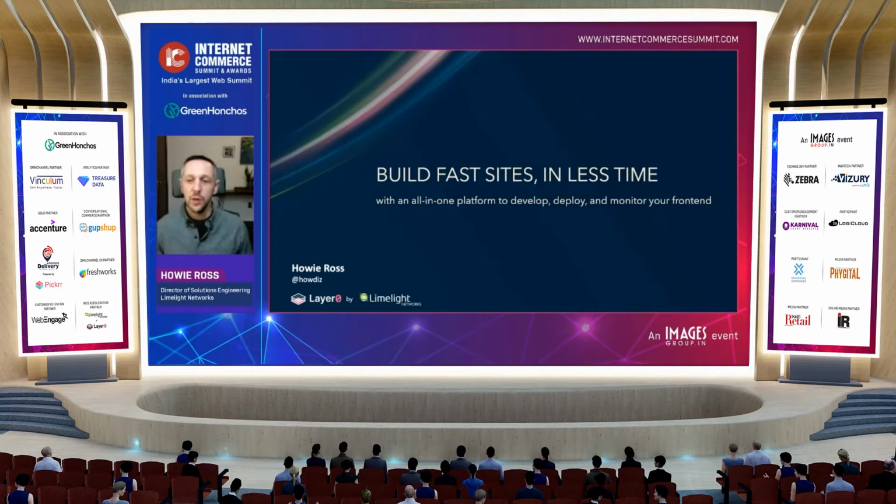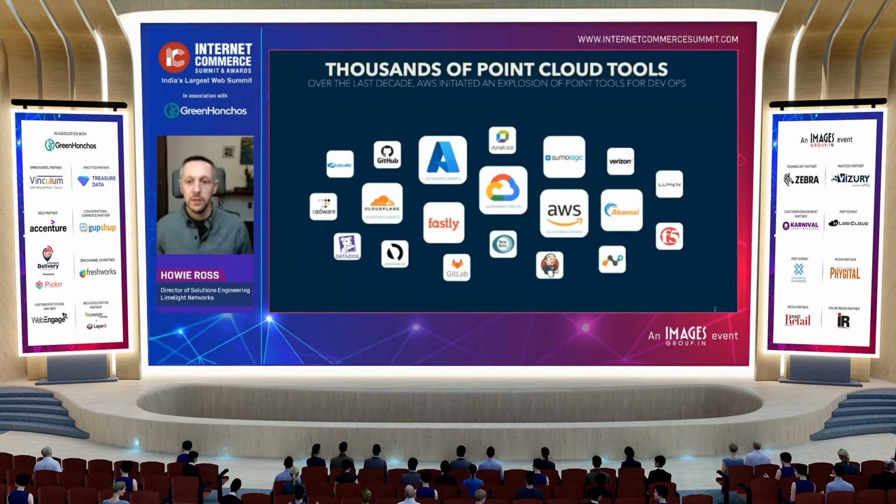Today, I'm going to show you how to build fast sites in less time by using an all-in-one AppOps platform to develop, deploy, and monitor your front end. The cloud has been the largest change in IT in the last decade, allowing small teams to quickly innovate without large infrastructure investments. This has driven customer experience to new heights that wouldn't have otherwise been possible.